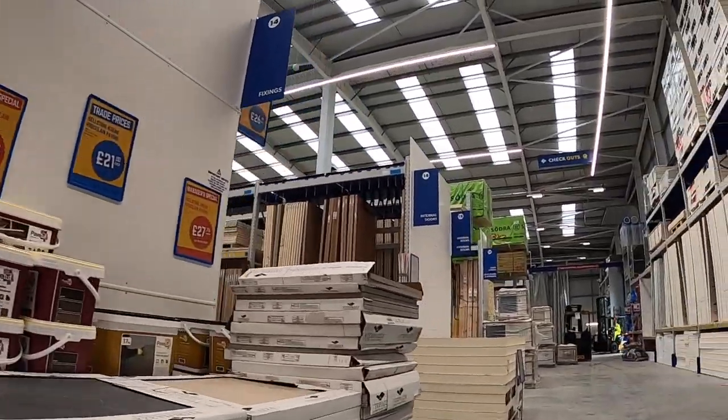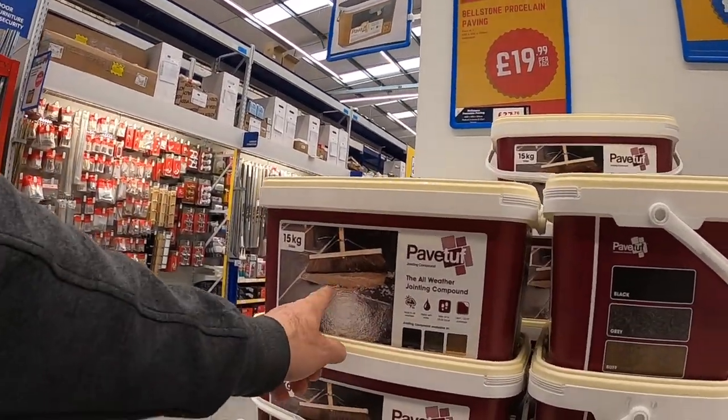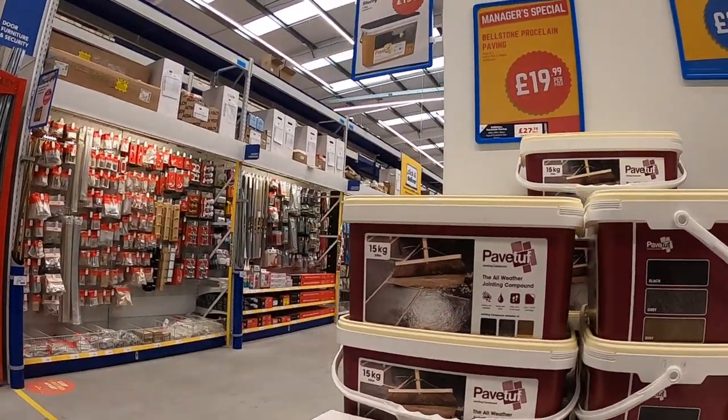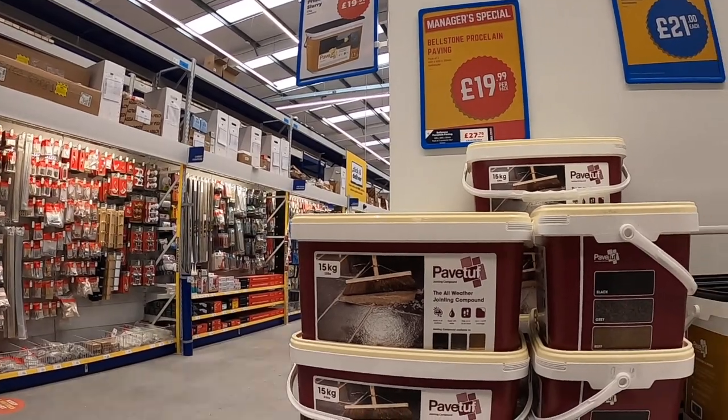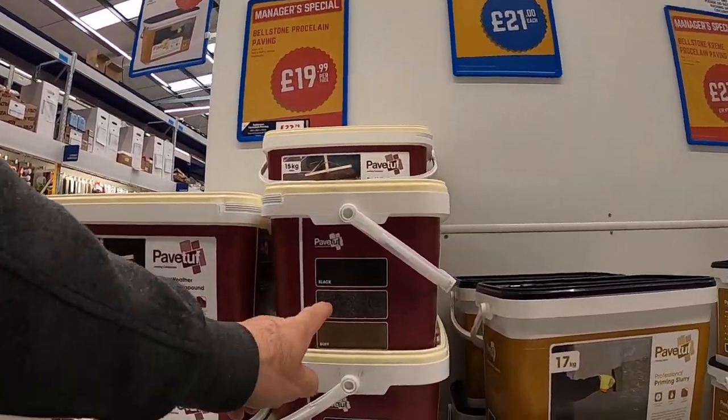Down there. Got anything down there? This is stuff we might need, you know, when we're doing the flags? Oh, yeah. Or where the jointing compound. Is that what Neil was brushing on? Yeah. We were there. Yeah. Different colours.